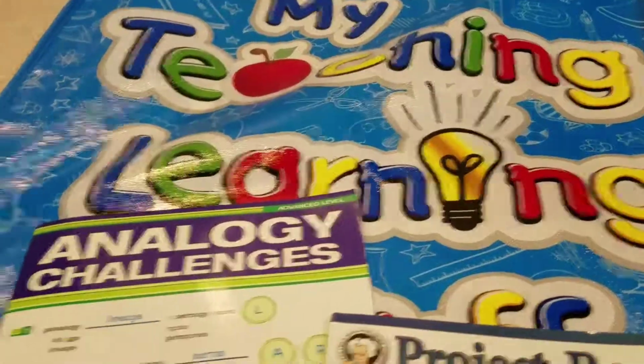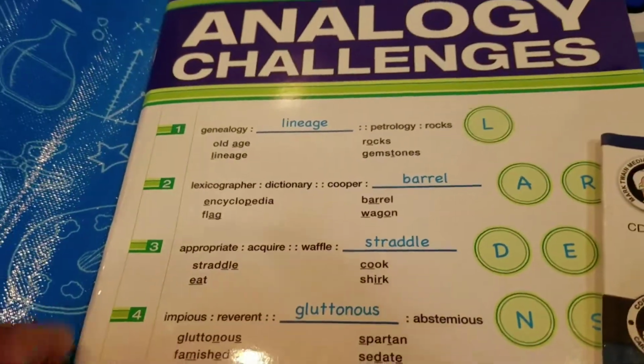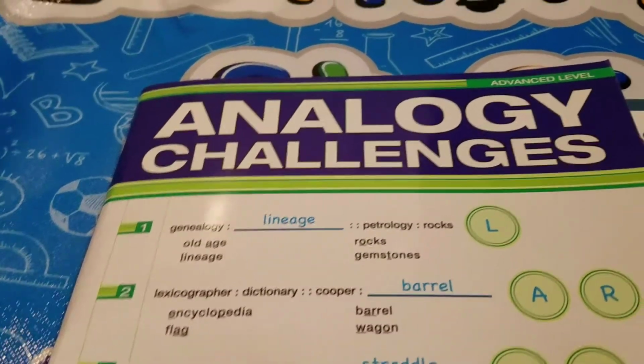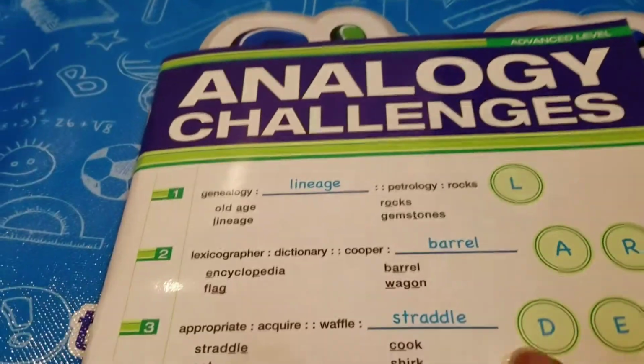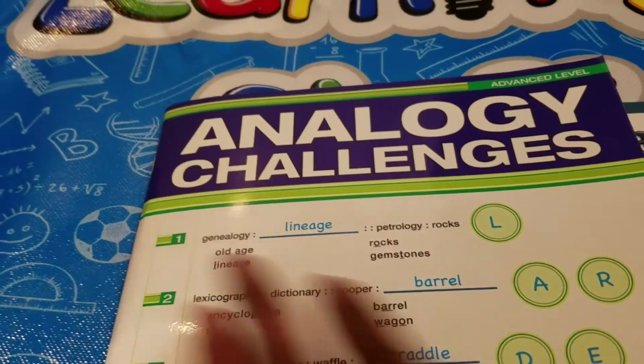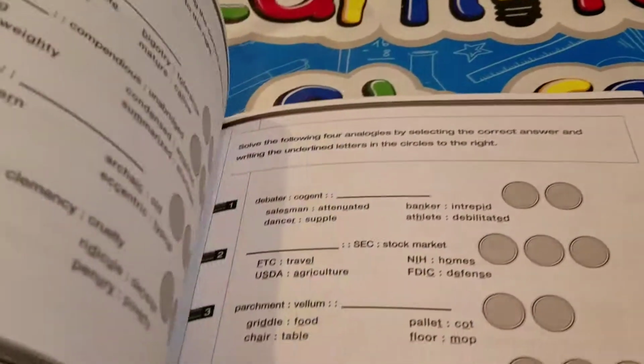So I love analogies because they help students to see the relationship between words, builds mental connections through the relationships that words have with each other, and helps them to build their vocabulary and their thinking.